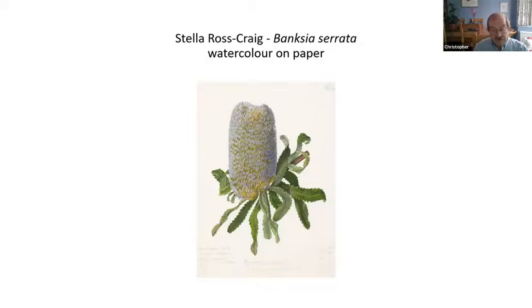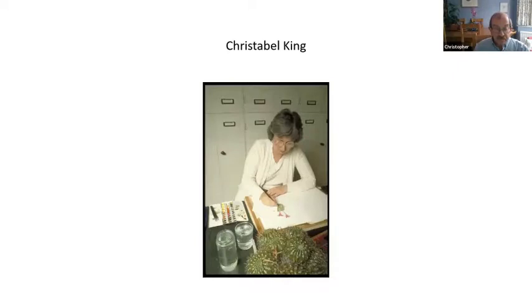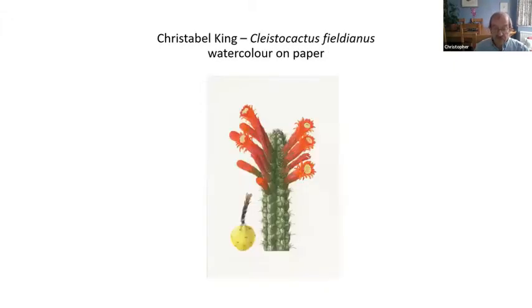Finally, three living artists. Christabel King. Christabel has been active at Kew since 1975 and produced a great many paintings for the Botanical Magazine since then, as well as for many other publications. For me, her work depicting cacti is particularly outstanding.